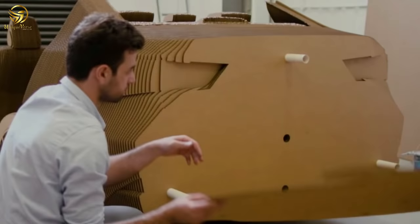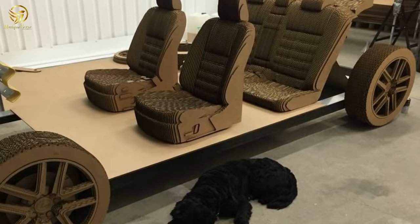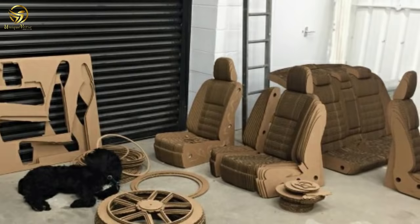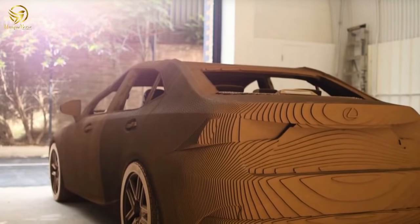This isn't so much a discarded concept as a car that was built to prove a point. The point is that it is possible to make vehicles more environmentally friendly if designers are willing to think outside the box. It took a team of 5 people 3 months to achieve the design and build work on the Lexus, which can be driven just like any other car. The seats look a little uncomfortable to us, but we can't help but be impressed by the level of skill that must have gone into putting all of this together.